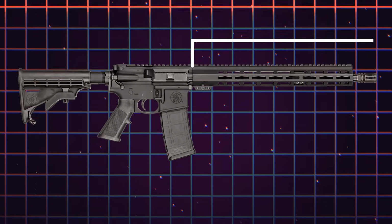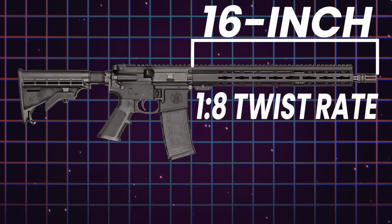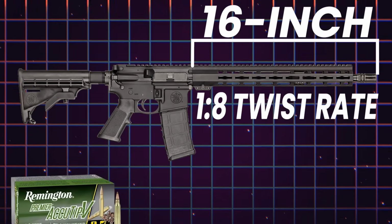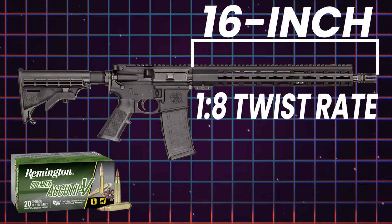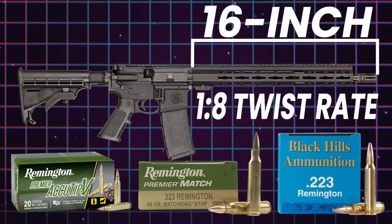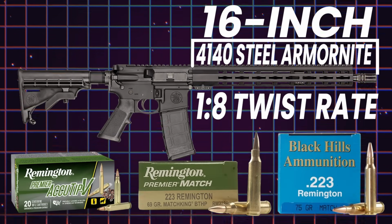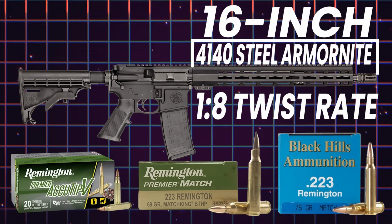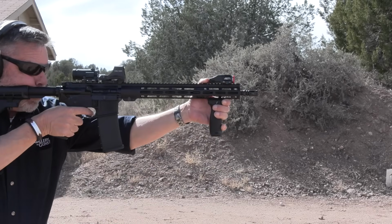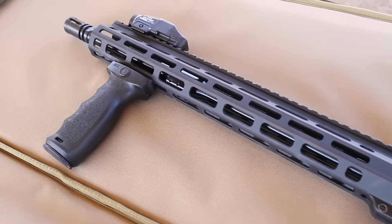The rifle features a 16-inch barrel with a 1x8 twist rate, which is a unique middle ground. It stabilizes most popular bullet weights from 55 grain 223 to heavier 69 or 75 grain match rounds. The barrel is made from 4140 steel with an Armornite finish. That's Smith & Wesson's version of a nitride treatment, which helps protect the barrel from corrosion and wear without the cost or accuracy trade-off of chrome lining.